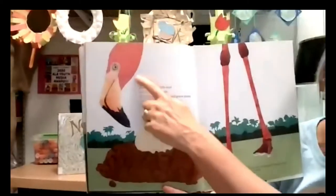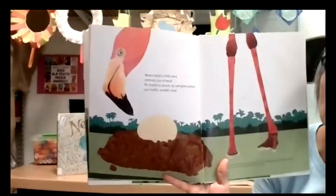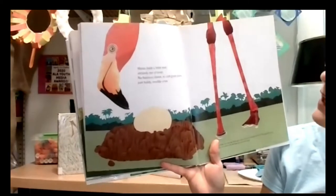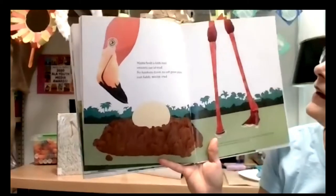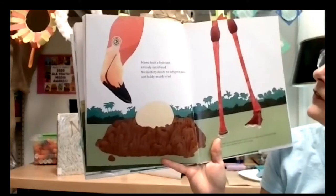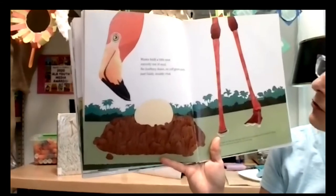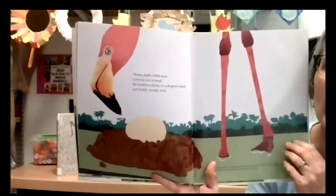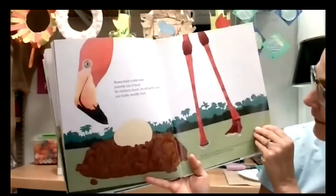This is a pink bird, a big pink bird called a flamingo. "Mama built a little nest entirely out of mud. No feathery down, no soft green plants, just fuddy, muddy crud." How about that? Such a pretty pink bird builds its nest out of mud.